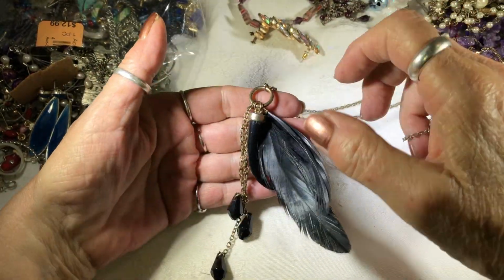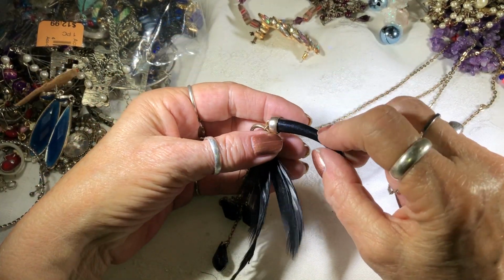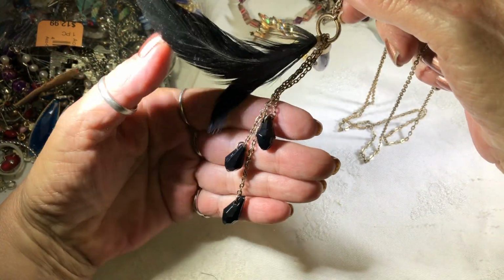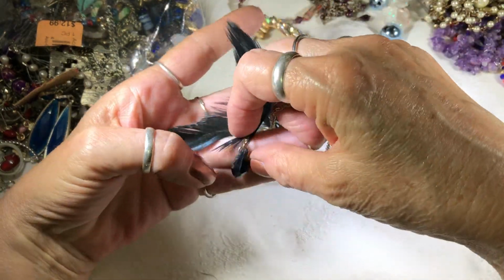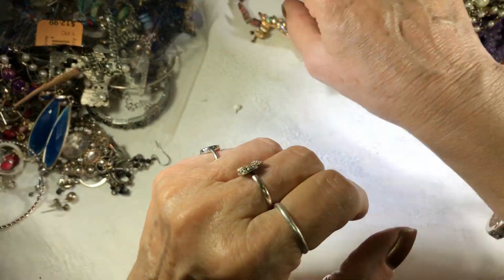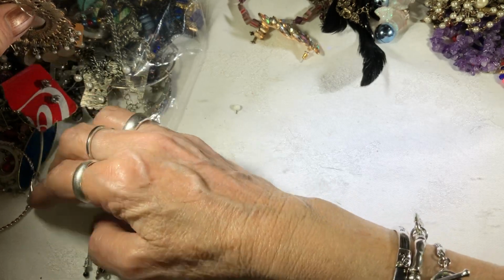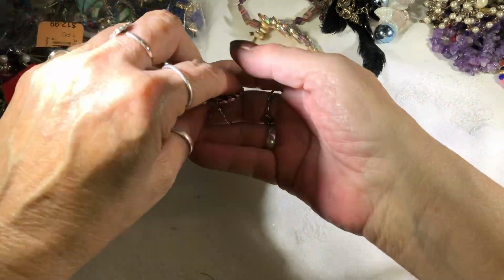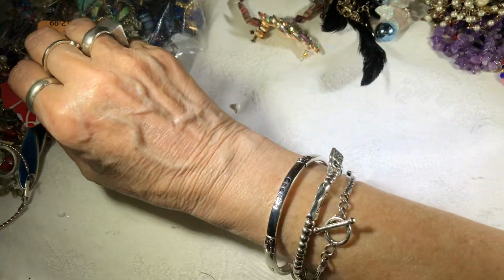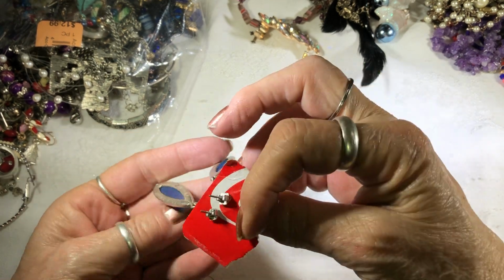Just kind of a long necklace with black feathers. I think this is called an Italian horn. Feels like plastic or acrylic, and some little beads, which I'm going to say are plastic. Whoa. Oops. Knocking stuff down. And a pair of earrings.